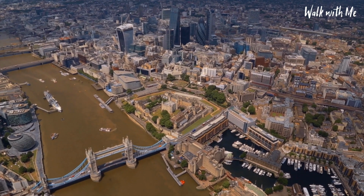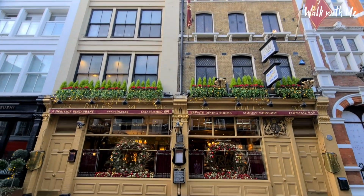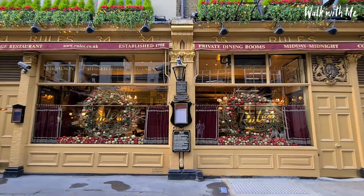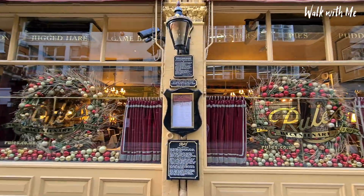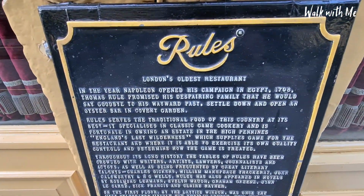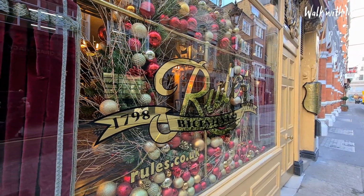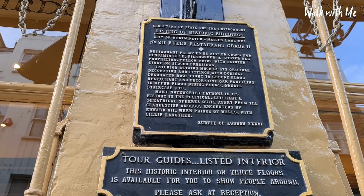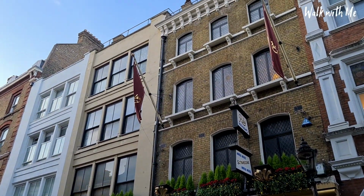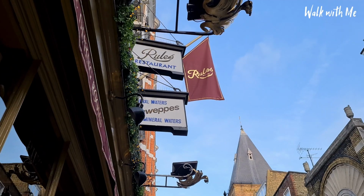So just quickly want to go back in towards central London to show you one of the oldest restaurants in London and possibly in England as well. This is Rules, and it has got so much history, dating back from 1798 is when the first restaurant on this site opened up, and it has had such a long history. And even on the first floor by the lattice windows was once the most celebrated table for two in London. It's also where Prince of Wales courted most of his girlfriends that never came to be.